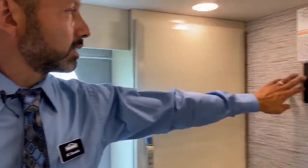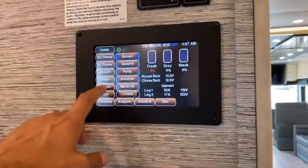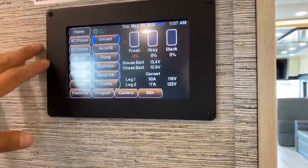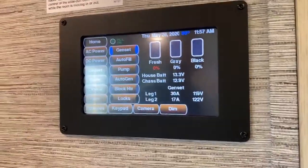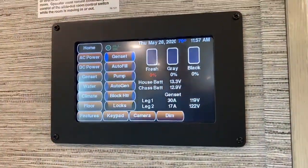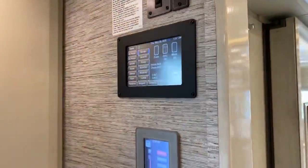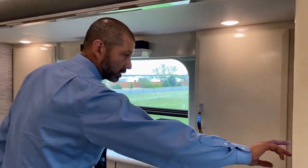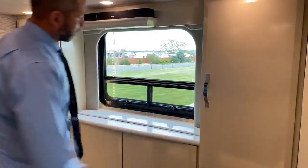And then back to your main control here. So you can check your climate, adjust your climate. You can do your generator set. Bill Havercorn did a really good video on the Silverleaf system, so I would encourage you to check that out. Maybe we can do a link to it afterwards because I think that's really good. He did a great job on that. This also has a televator. There we go.